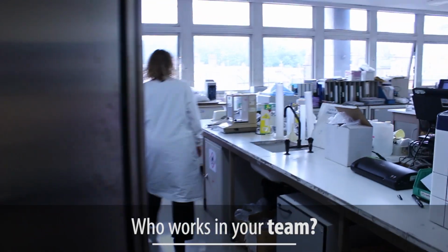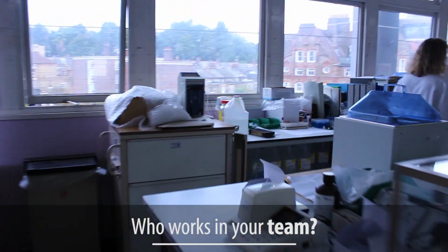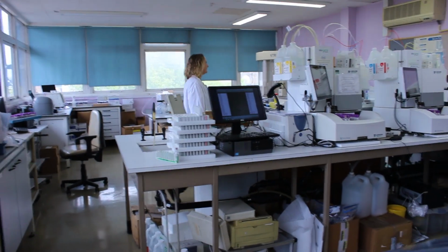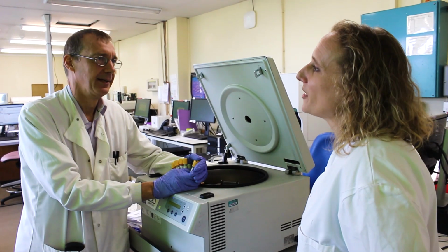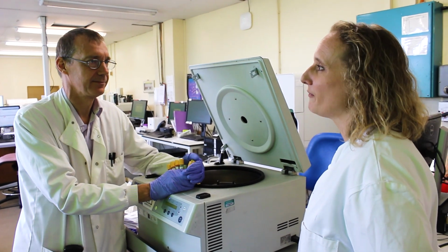I work in a blood sciences department, so that includes clinical biochemistry, haematology and blood transfusion. In biochemistry there's myself and one other clinical scientist. We have 3 haematology doctors and about 26 biomedical scientist staff and about 30 medical laboratory assistants, so we're quite a large team. Generally we would be talking about patient samples, results that have come through that are abnormal.